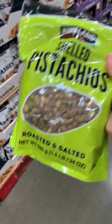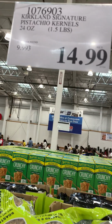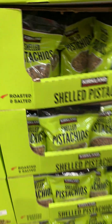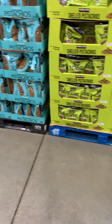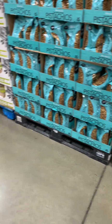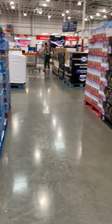Let me see, hold on. Also, I like pistachios. They're not in the shell. These are not in shells. They look like they're in shell. $14.99 right here. Going for some fruit. That's what you can get. Your company is a brand.